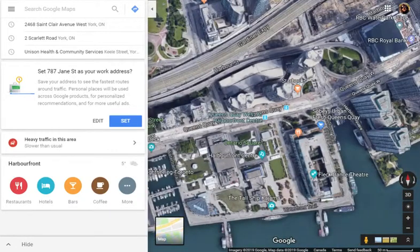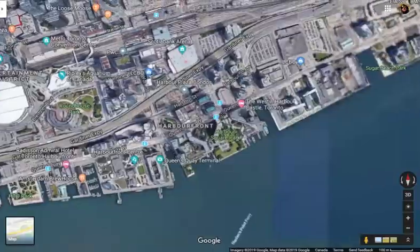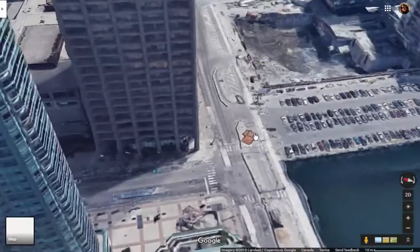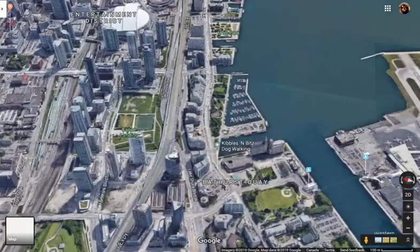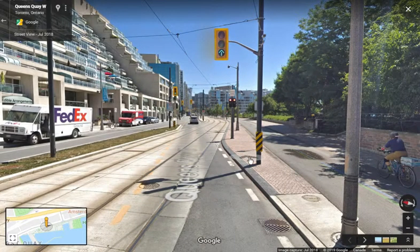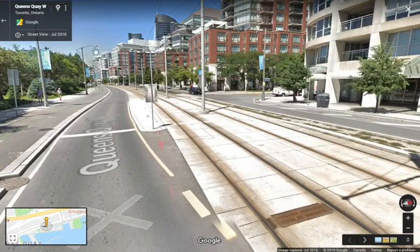Anyway, I'm going elsewhere right now just to show what an at-grade LRT facility looks like. What's the part of Queens Quay that has the thing? Is it Queens Quay or Lake Shore? Where is the LRT part of this? Yeah, so this is a nice at-grade facility. And at-grade stuff is nice because transit users don't have to walk up and down stairs.